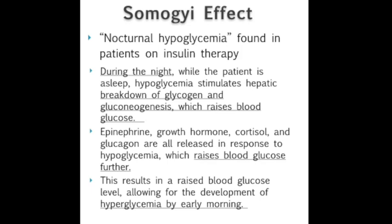During the night, the patient is mildly hypoglycemic. The hypoglycemia then stimulates a cascade of events that involve the liver in glycogen breakdown. It involves epinephrine, growth hormone, cortisol, and all of these things to essentially rebound the hypoglycemia to normo and even up further into hyperglycemia. This effect, the Somogyi effect, ultimately results in morning hyperglycemia.